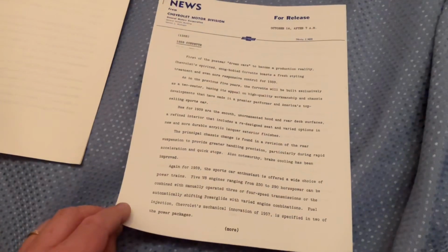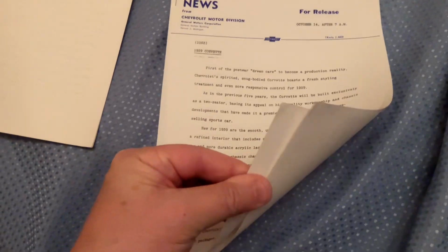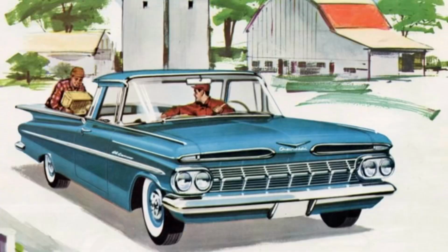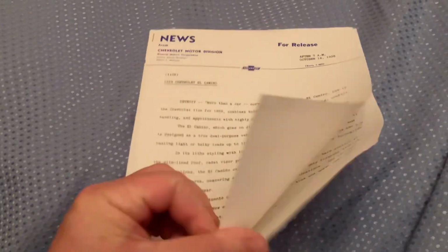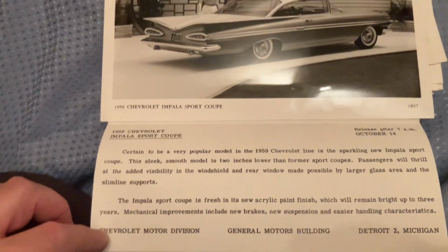And there's a specific release just for the 59 Corvette. So they all have the same release date, but there's a spiel there if you want to just write about the Corvette. There's the 59 El Camino, same deal, specific release on that model. And there's a bunch of really cool photos with appropriate captions as well.